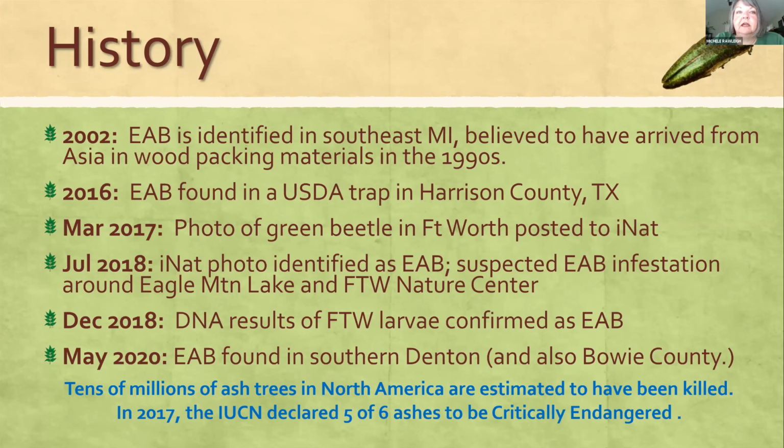And so the USDA was installing traps, and they have protocols and methodologies for these things. The last trap in their array, when they laid it out, was just over the border in Texas in Harrison County. And wouldn't you know that that was the trap that found an adult emerald ash borer beetle that season. But interestingly enough, although there are now 3 counties along the Louisiana-Texas border in Texas that have detected adult green beetles, they haven't really found any infested trees.